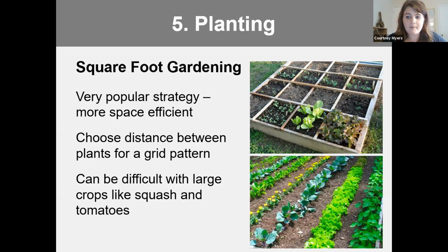But like I said, it tends to be more efficient with the cool season veggies, just because those warm season veggies like tomatoes and squash get very large, really even larger than a square foot. But with things like radishes and beets and lettuce, square foot gardening is ideal because you can squeeze a lot of it into a small area. So definitely check that out and consider the spacing as you go to plant so you can get more into a small area.